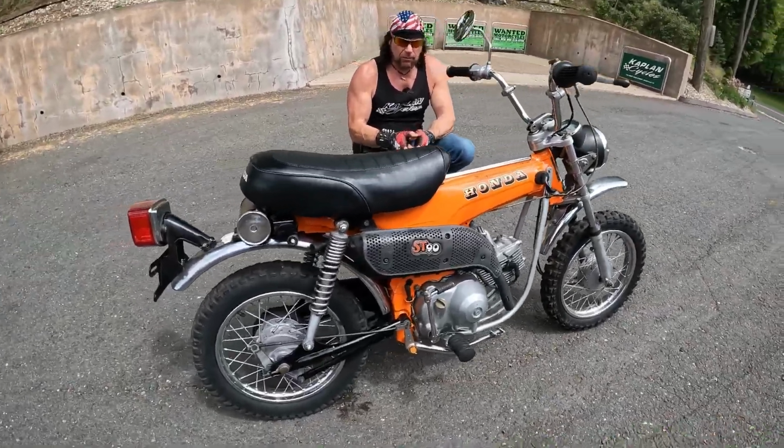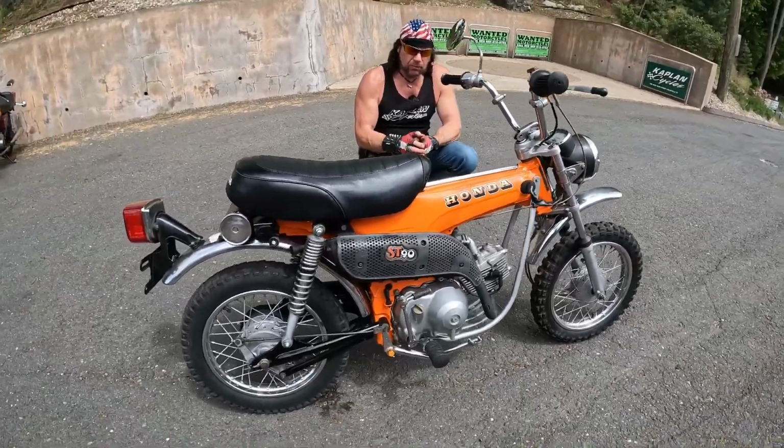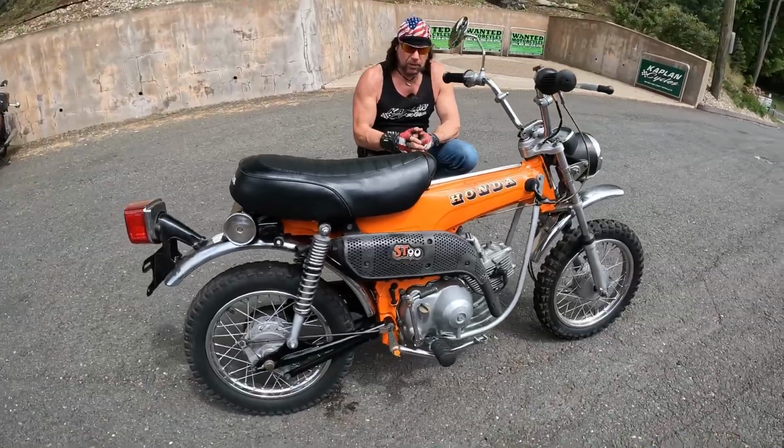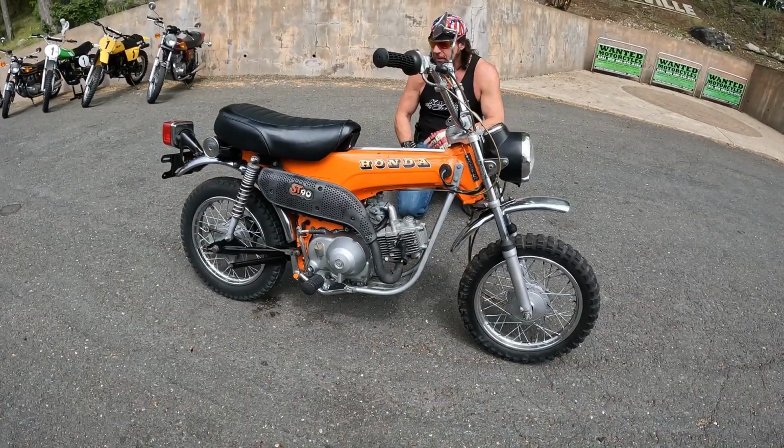It is a 4-stroke, single-cylinder. Honda's been making these engines since the 60s. They're absolutely bulletproof. A lot of companies have copied this design because it's pretty much bulletproof, easy to work on, reliable, inexpensive. It's a fun machine.